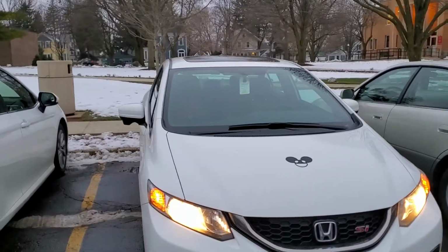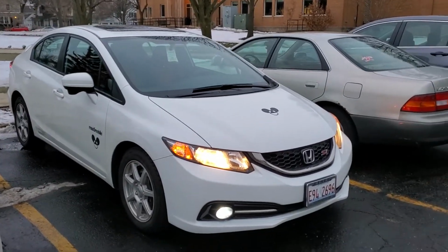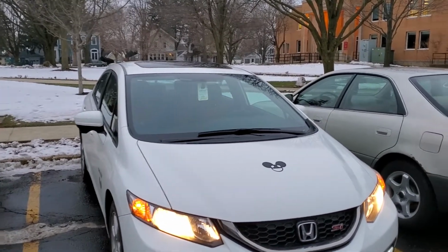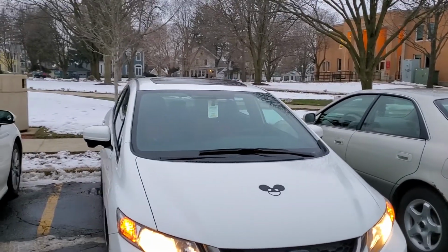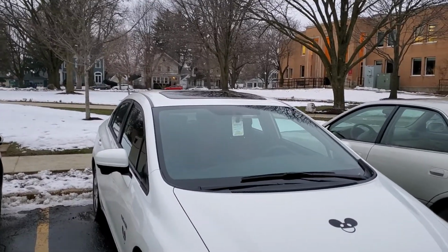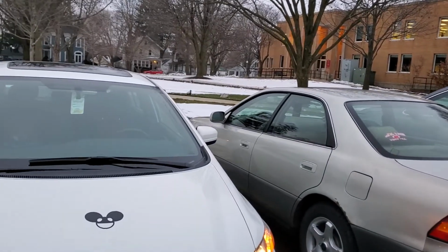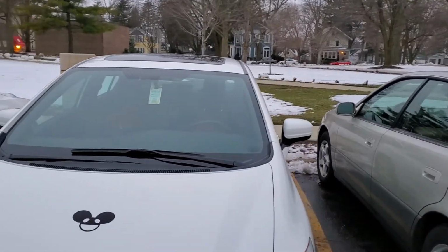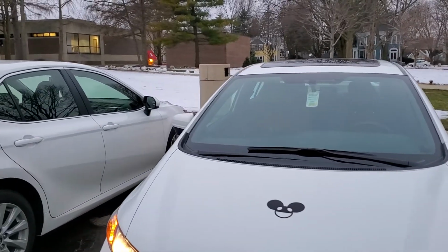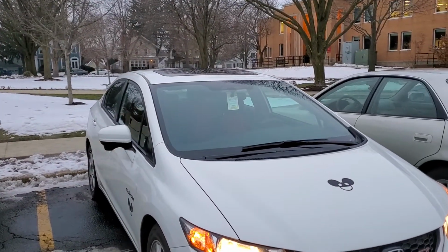Now, here are the future plans for this car. As you guys may or may not know, I've actually been making more money than ever from YouTube since last year. So if everything goes to plan, then I might be able to sell this car and pick up a new daily driver. And it will be a used 2020 Audi Q3.